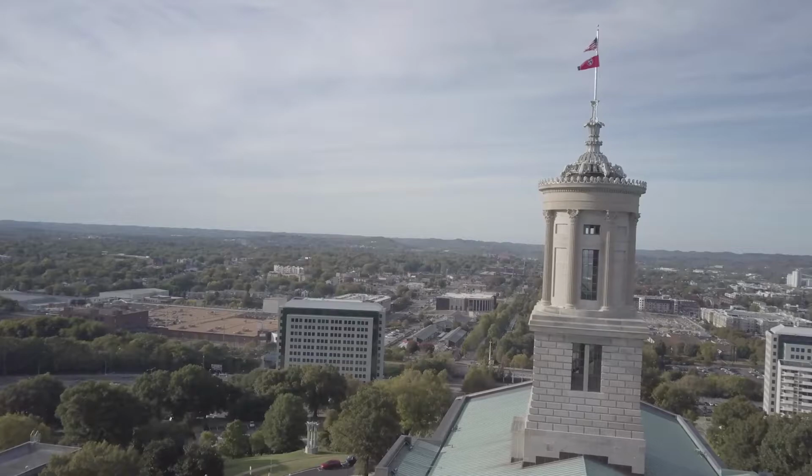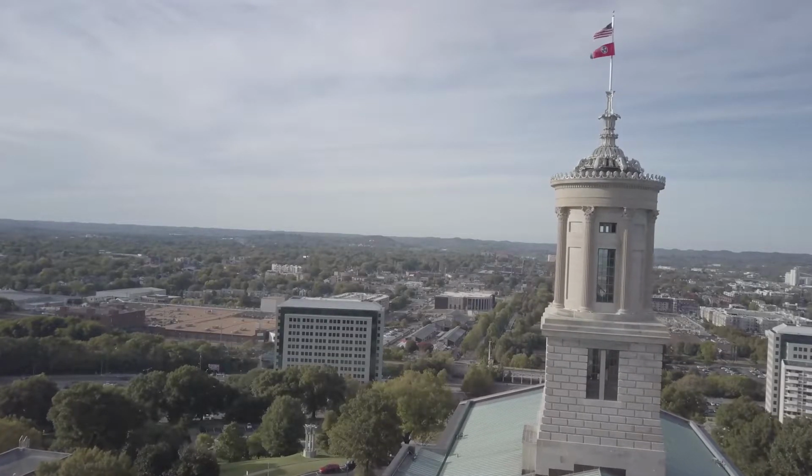As we travel around the left here, oh, look who we may find now, Governor Lee. Hey everyone, Governor Bill Lee here. Welcome to the state capitol. I'm standing in front of the governor's office, where folks come in on a regular basis to talk about any number of things with either the governor or governor's staff.